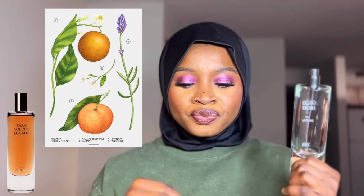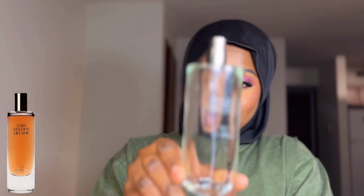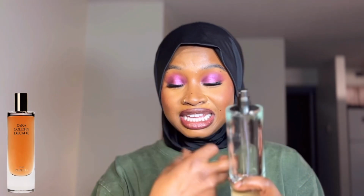And honestly, if someone asked me to give them an example of a Zara perfume that lasts long, it is this one right here. This one is very strong. It will last on your body the whole day. Did you guys see that? Maybe you didn't. That's fine. It will last on your body the whole day, and I'm not even exaggerating. It's that strong, and I absolutely love it.